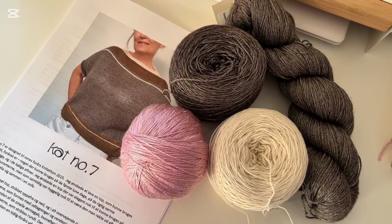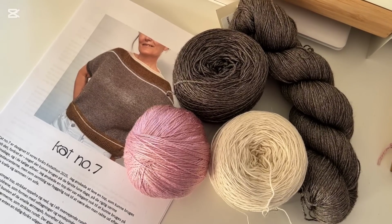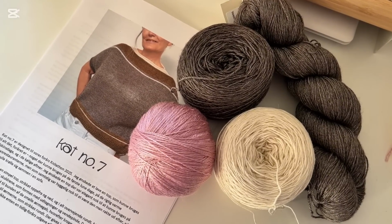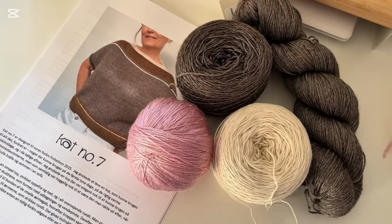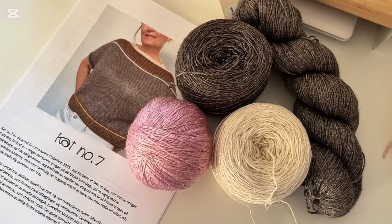I got it from a very dear friend, and it has just been lying in my collection waiting for the right project. And well, I'm pretty happy I found it. So off to find the needles so I can cast on my Cat number 7.